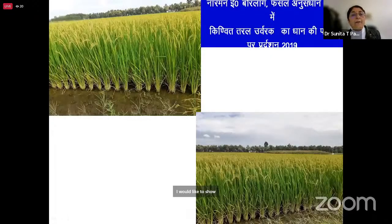Now I would like to show you some of the demonstrations, because we got very good results across the crops, and then we conducted some demonstrations in our university. This is the use of herbal kunapajala in paddy crop. Wonderful crops.